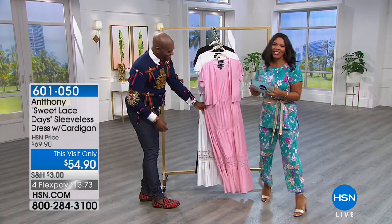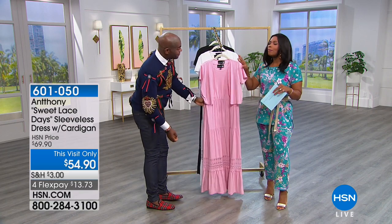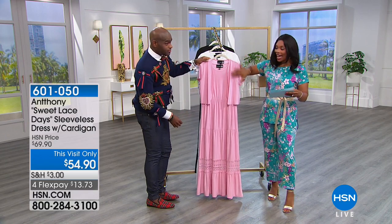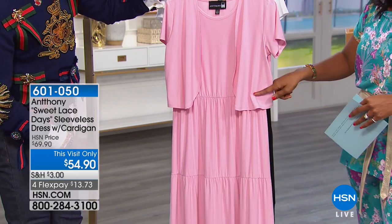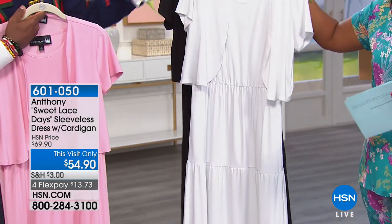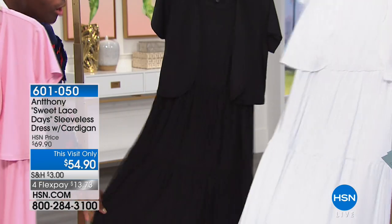Anthony has brought along a dress. And every time Anthony brings a dress, everybody flips out because they're so feminine and beautiful and wearable. You're getting the dress and you're getting the matching cardigan in this candy pink. Here it is in white. So pretty. Again, white is most limited, and then we have it in black. The black with the wonderful crochet detail all on the skirt.